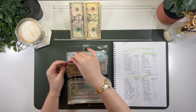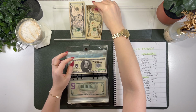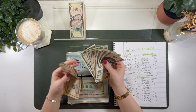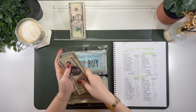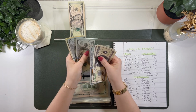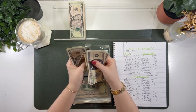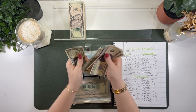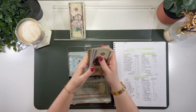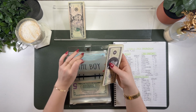Alrighty, up next is my son's envelope and he's getting 25. So let me go ahead and do 2 10s and a 5. That brings his envelope to $3,950 now. Yes, $3,950.